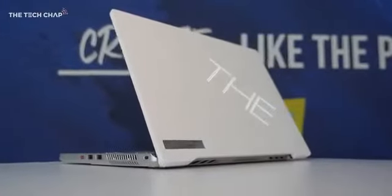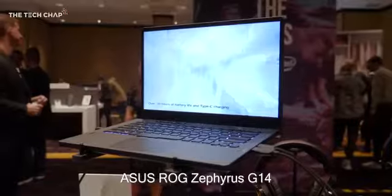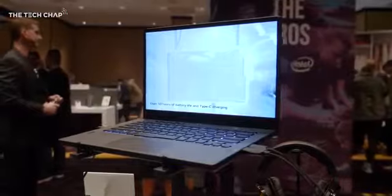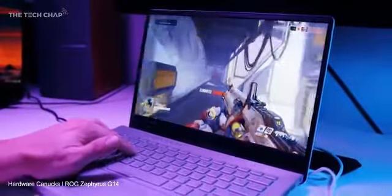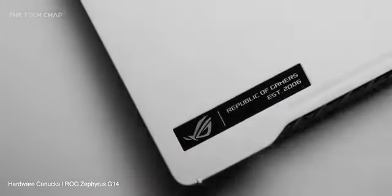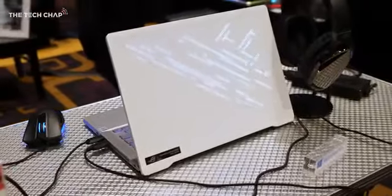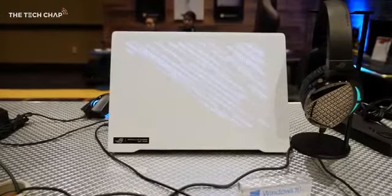Speaking of which, for the gamers among you, I think the Asus ROG Zephyrus G14, spec'd with the 8-core Ryzen 4800HS and the NVIDIA RTX 2060 Max-Q, ticks almost all the boxes for the perfect portable gaming laptop. And I think the combination of Team Red and Team Green for the CPU and GPU respectively works really well. The G14 does get quite hot under sustained loads though, and it's not the cheapest, but for me it's still one of the most exciting gaming laptops of 2020.